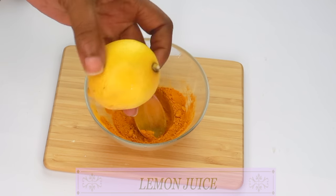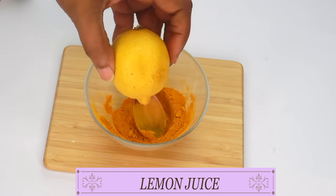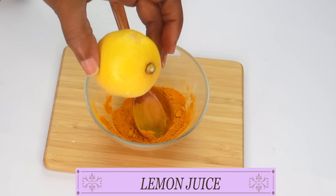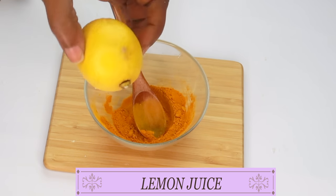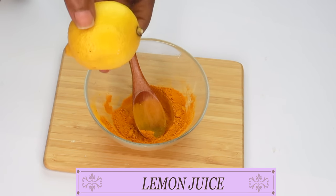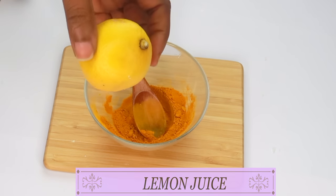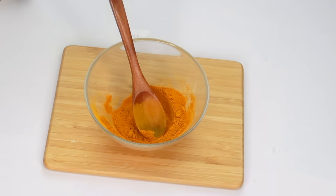Our next ingredient is lemon, and when lemon is mixed with the turmeric powder, it's going to create a very powerful hair remover. Lemon contains vitamin C, but the citric acid mixing with the natural compounds of the turmeric powder is going to help to slow the hair growth down tremendously.